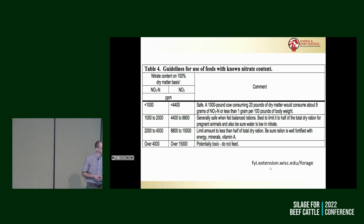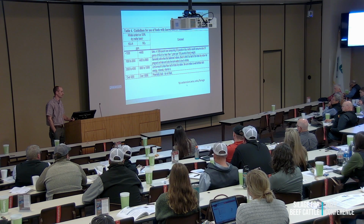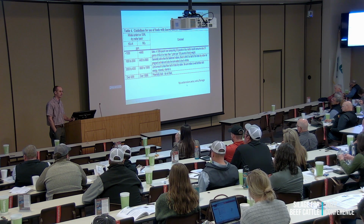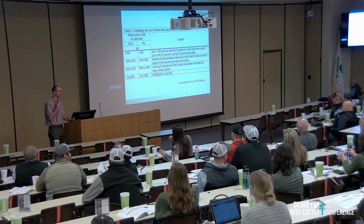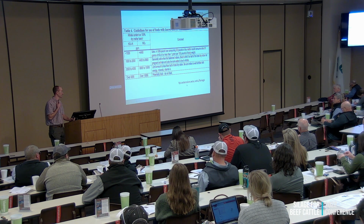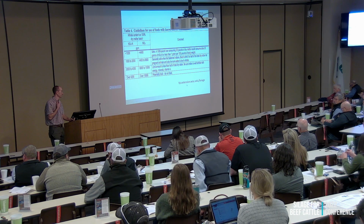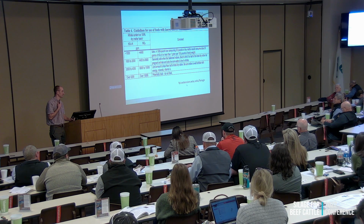Question: Do you see occurrence of silo gas more often in silage than in other forages? The question was, do high nitrate sorghums have more risk for nitrogen gases in the silo? So potentially, yeah. I don't have direct knowledge of that, but high nitrate forages are probably more at risk for nitrous oxide gases, and it would make sense that they would off-gas more of those nitrous gases. So you do need to be careful with that, especially in enclosed spaces. But good question.